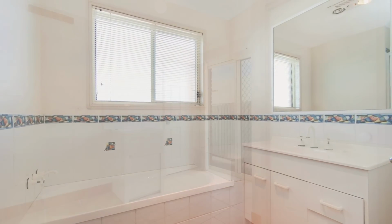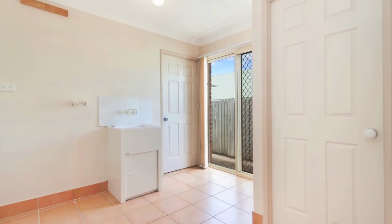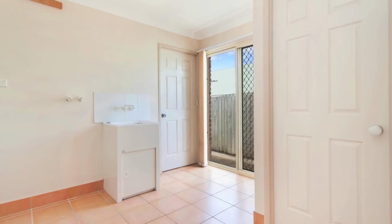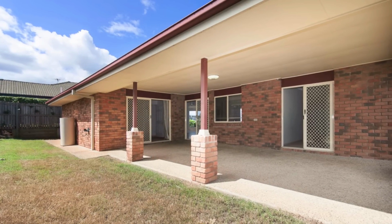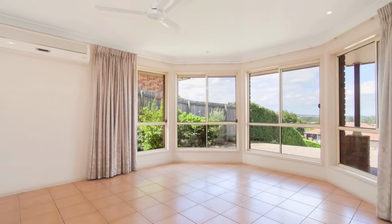Family bathroom, internal laundry, tiled and carpeted throughout. Rear covered entertaining area, fully fenced backyard, double remote garage with internal access.